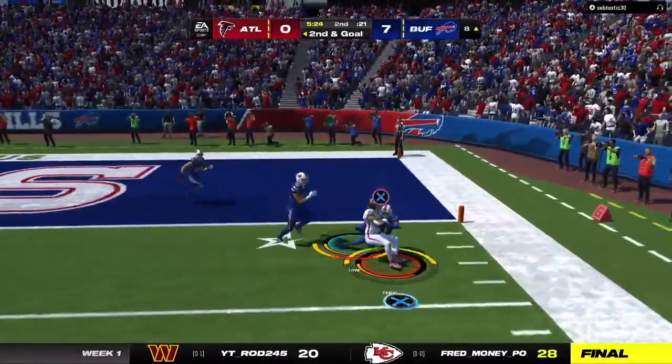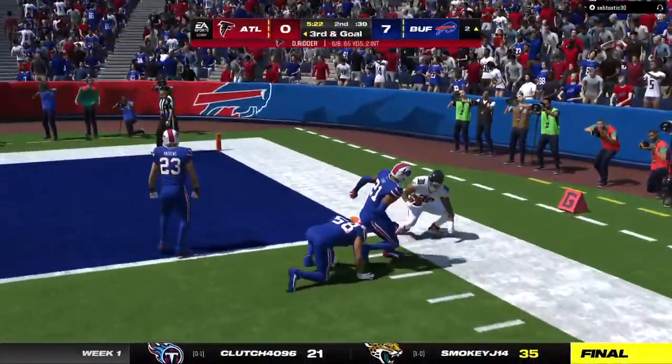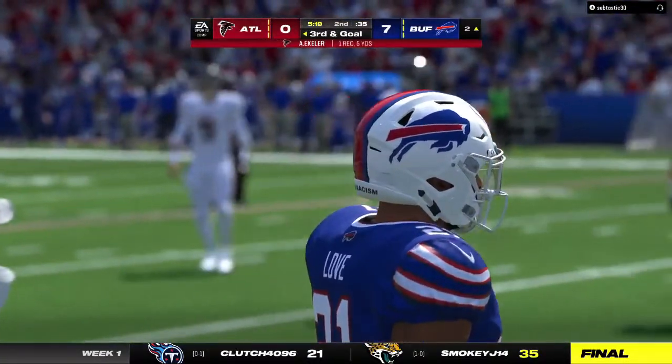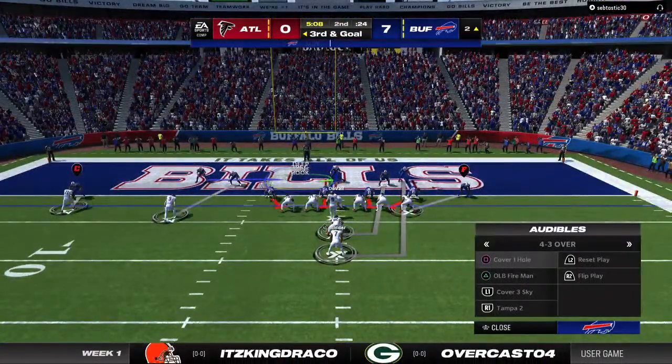He'll get this out wide to Eckler. And he's able to get it down to the 2-yard line. 5 yards that time on the completion. And now it's 3rd and goal.